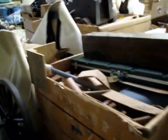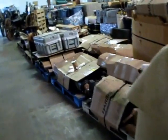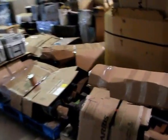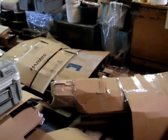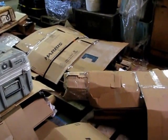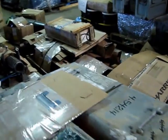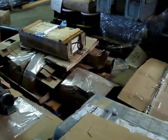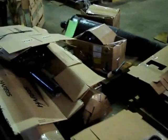So there you go. We'll take another look. See, it goes way up there, 53 feet. And we've been working on this for weeks and weeks, getting everything over here in one warehouse from the other warehouses and storage areas, and getting it all on pallets and getting it packed up and protected.